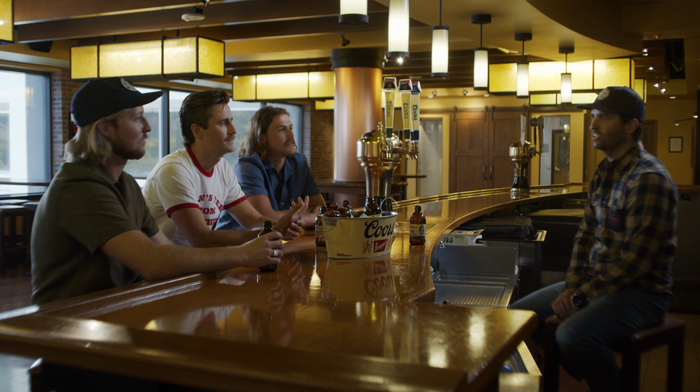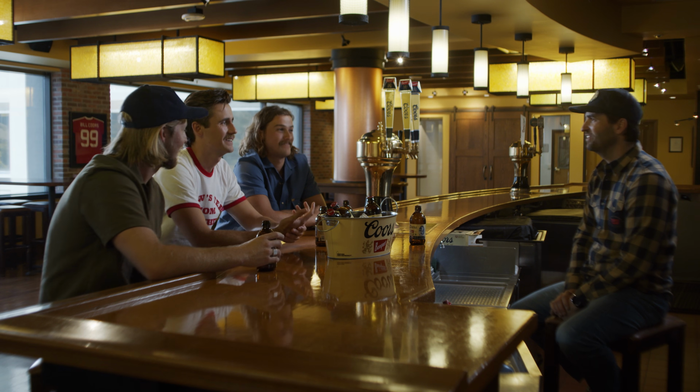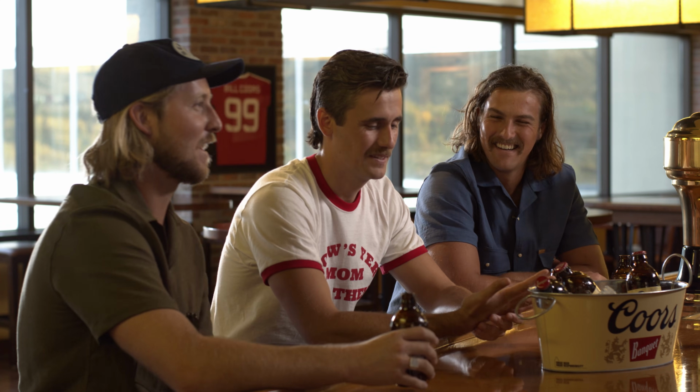That's the one thing Colorado doesn't have, a beach, and it kills me. But we could have a wave pool. We could get there. You gotta invite us to Fiji next time.